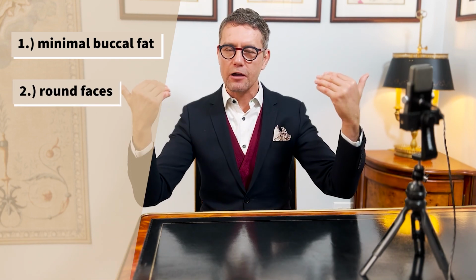The second group of people are those with rounder and fuller faces. Just aesthetically, those flat cheeks don't look good on them. And getting rid of the buccal fat pad can actually make things look a little imbalanced, and it's just not gonna give them the kind of look that they're looking for because the rest of the facial structures just don't go along with it.